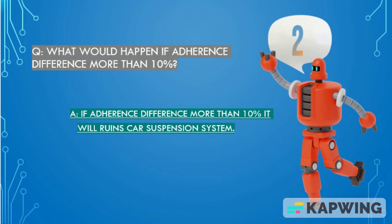Question 2. What will happen if adherence differs by more than 10%? If adherence differs by more than 10%, it will ruin the car suspension system.